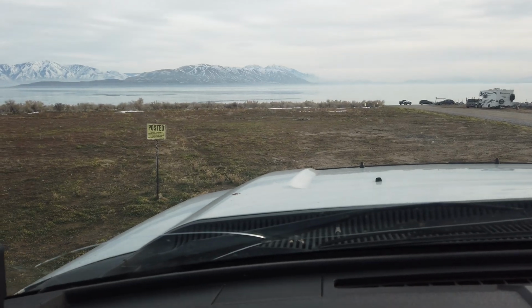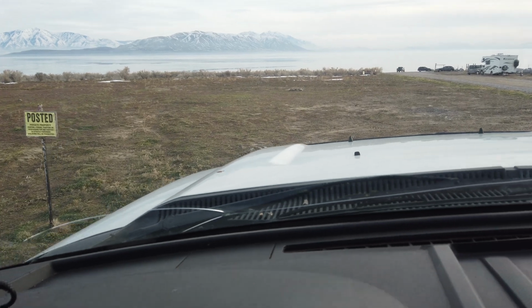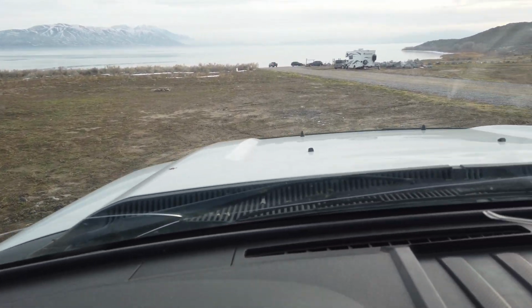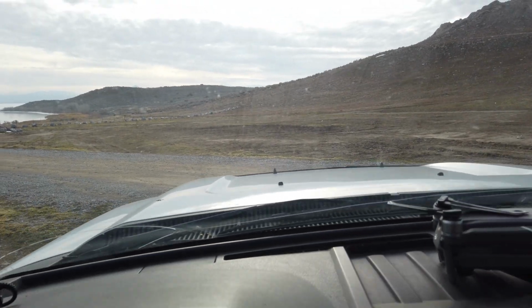Okay, we have found a spot where we're gonna be. We're just gonna pull forward here a little bit, and then we're gonna park the trailer right here. Let's go see how it looks.